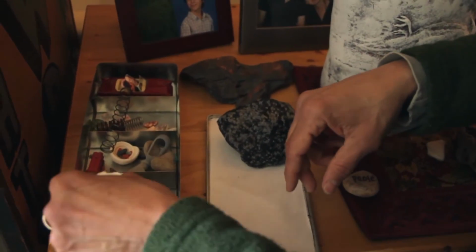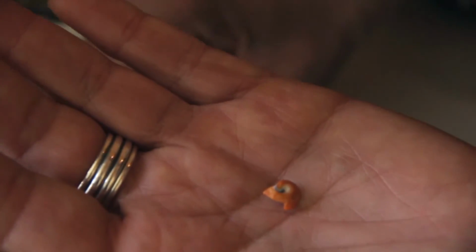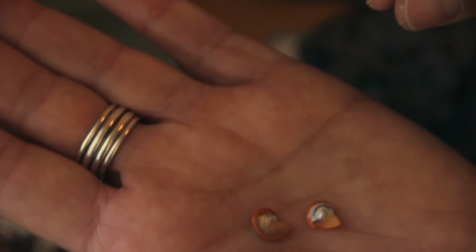What else? Those are all crazy beautiful shells from down south, Moss Beach. There are all these little snail shells in beautiful colors. They're mostly broken. It's really hard to find whole ones, but they're just beautiful colors. These kind of stripy orange and black things and silver. What will I ever do with these things?